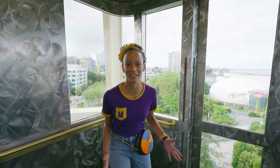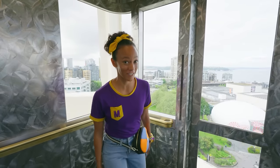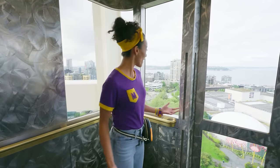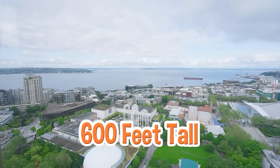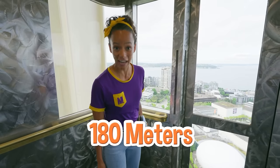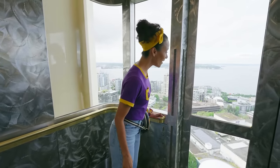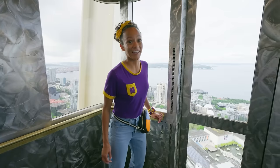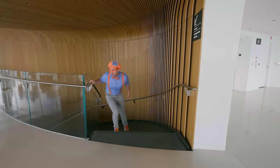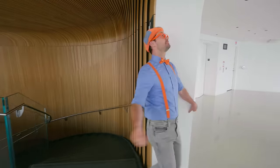I can't believe I get to go to the very top of the Space Needle. I wonder if I'm going to beat Blippi. This elevator's really fast. Did you know that the Space Needle is over 600 feet tall? That's more than 180 meters. Very, very tall. Whoa, we're so high up now. Oh, I think we're almost to the top. 830, 831, 832! Yeah! I made it to the top of the Space Needle!